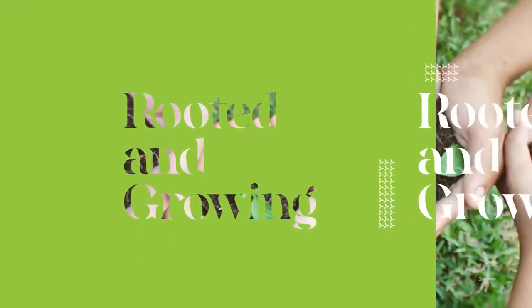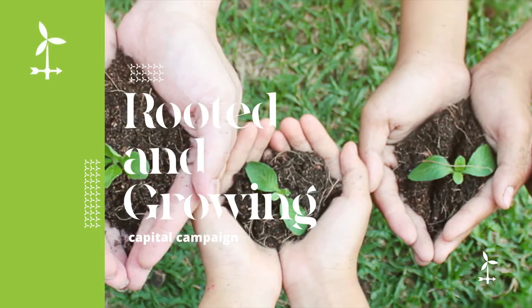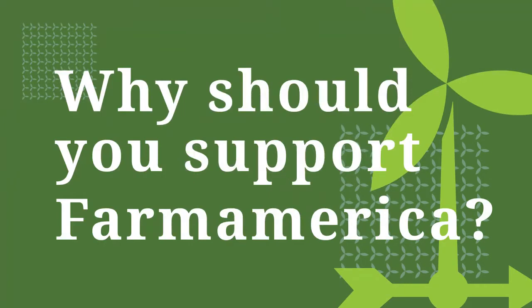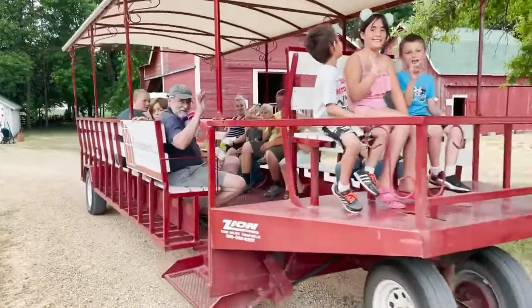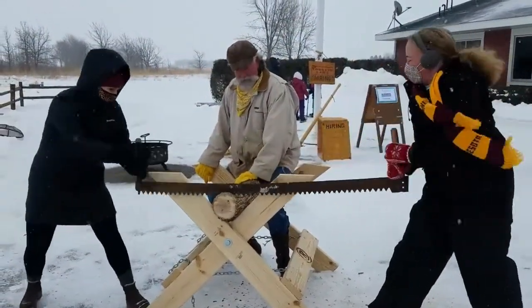Farm America connects people with the evolving story of agriculture through sensory experiences, hands-on activities, educational programming, and family events. During the open season, the current facilities and exhibits do an excellent job of interpreting past agricultural history and accomplishments. But there are gaps in the story.